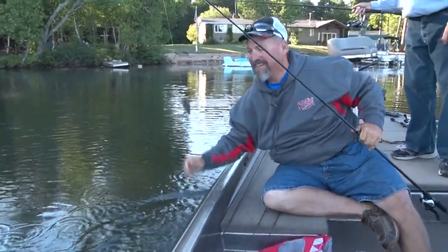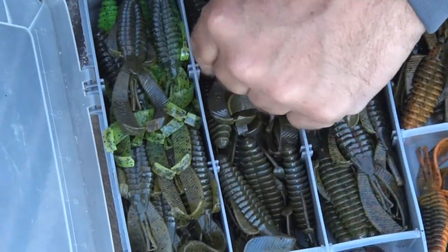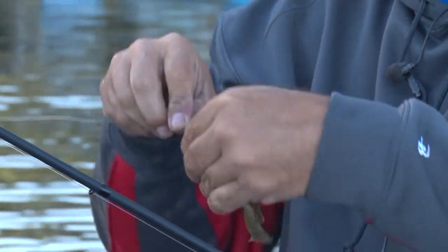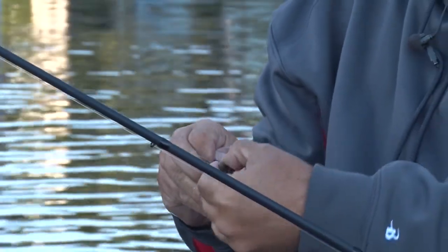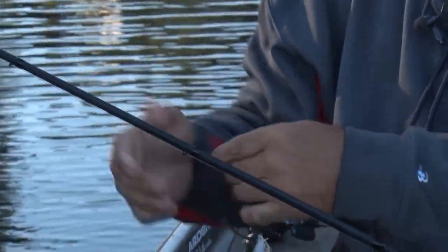I caught that fish on a Strike King Rage Bug, it's called. It's actually a soft plastic. It looks like a good crayfish imitation or a good bluegill imitation. This here's blue craw color. We have it Texas rigged with a tungsten weight, 3/8 ounce, with a bobber stop on it, so it'll hold it down by the bait here, so it makes it nice and weedless.